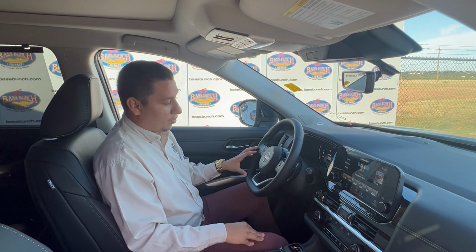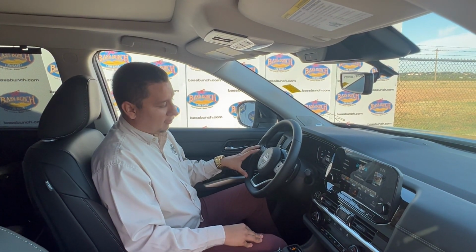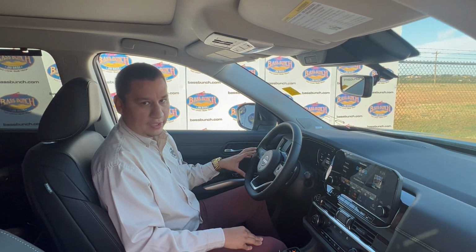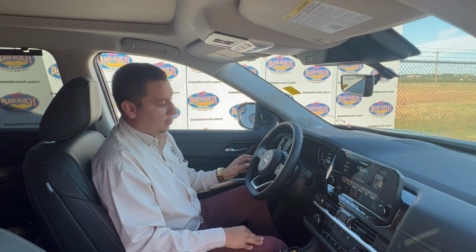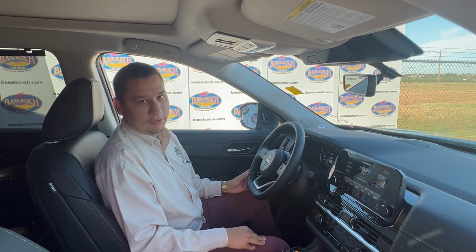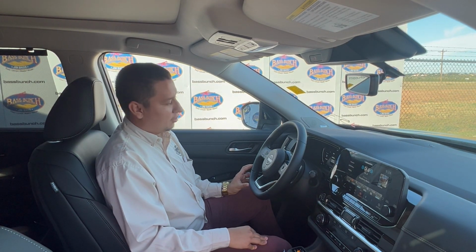This Platinum is equipped with Nissan's ProPilot Assist, which has intelligent lane departure warning and intelligent lane intervention, so it'll keep you in your lane and let you know when you go outside of the lane. It will also give you an indication if you're falling asleep, with Nissan's intelligent driver alertness: a little coffee cup will pop up there letting you know that you need to pull over.